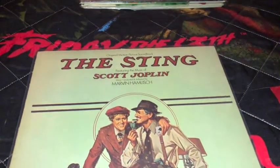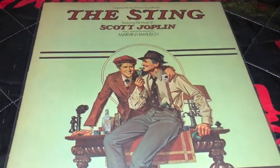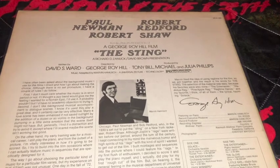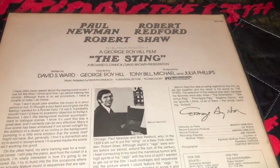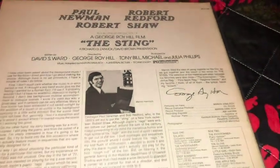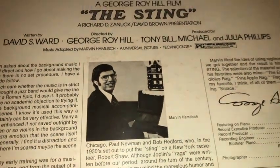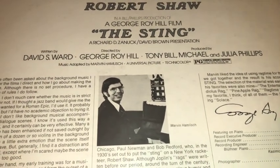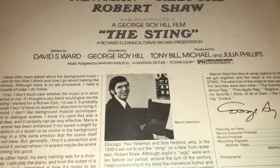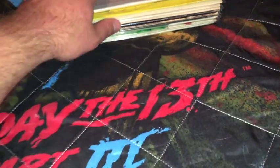And I got the Sting soundtrack, original motion picture soundtrack. Robert Redford and Paul Newman. There's Marvin Hamlisch. I think he died at a very young age. He was a genius. I'll have to look him up after this video. I do remember hearing about Marvin Hamlisch, and he was like a genius when it came to composing soundtracks, and he died maybe in his 30s. He was already very well established in his 30s.